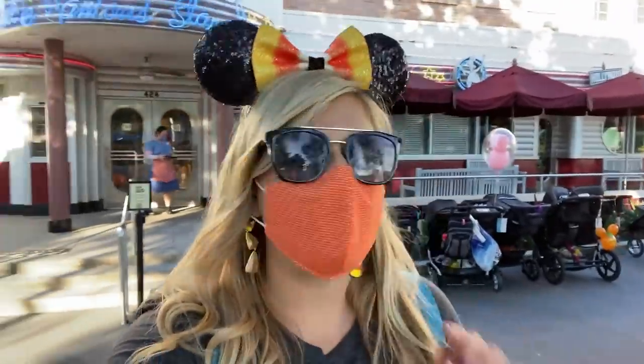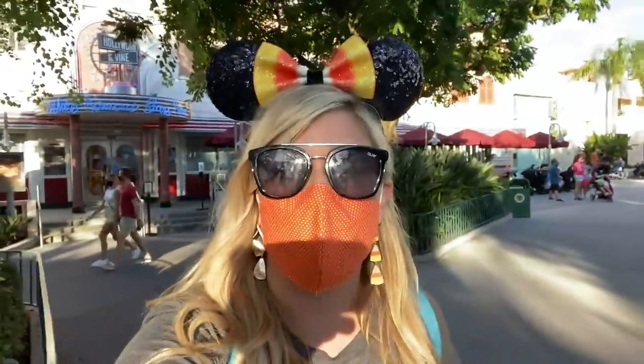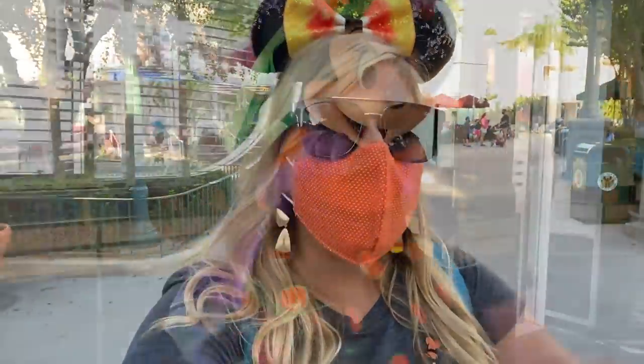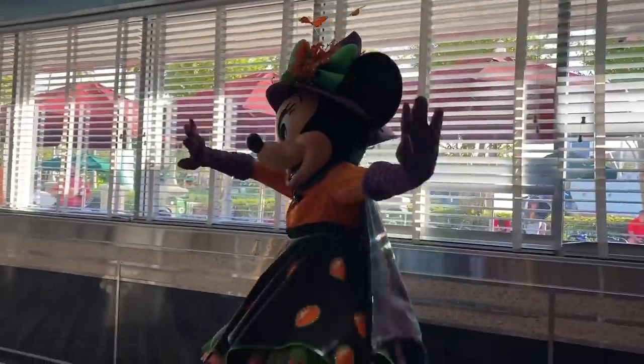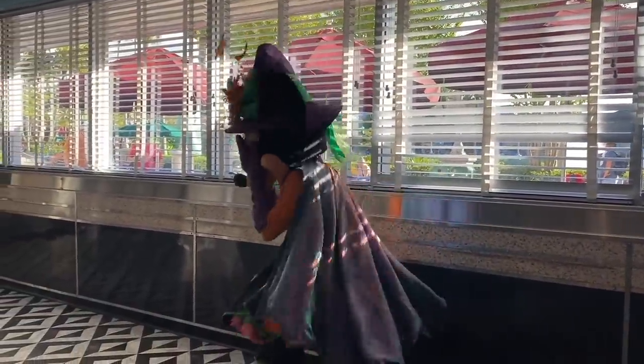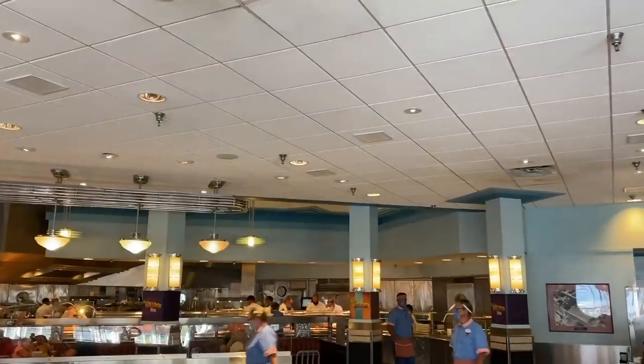I just finished at Minnie's Seasonal Dine at Hollywood and Vine, and I gotta say, I loved it. That's definitely the best character meal I've been to since the parks have reopened. It felt the most normal, I guess you could say, compared to what character meals were like. Mickey and Minnie were pretty quick when they came by me. They were moving nonstop, but I was still able to take some selfies and some videos of them.